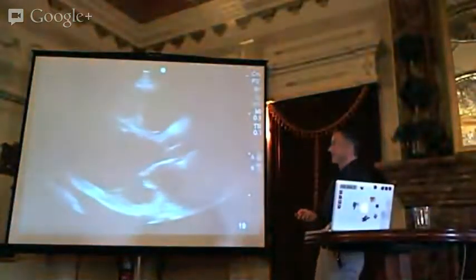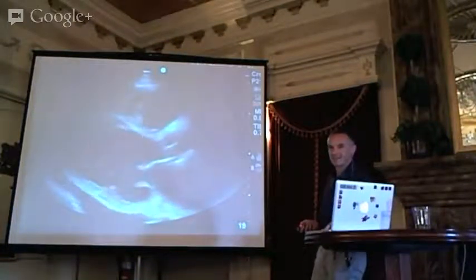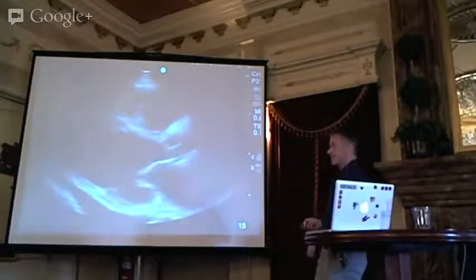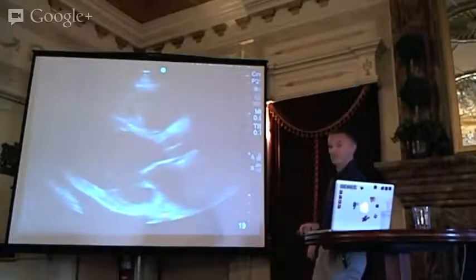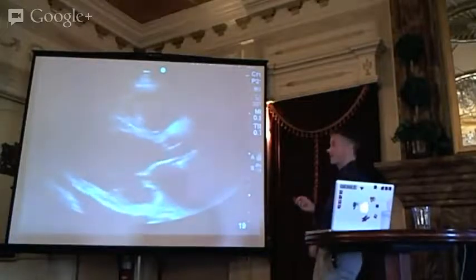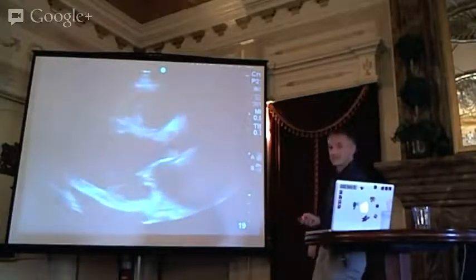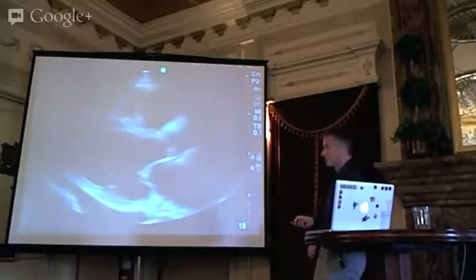Let's have a look. What view would you like to see first? What's the best view? Parasternal long axis, that's right. Let's have a look at that. Has he got fluid around the heart? Yes. All right, so he has. So if you see fluid around the heart, you've got to ask some questions. Is it fluid or is it fat? There tends to be a different density, and epicardial fat tends to be more visible anteriorly. Sometimes an epicardial fat pad can be a bit like fluid. It's got fluid all over now.